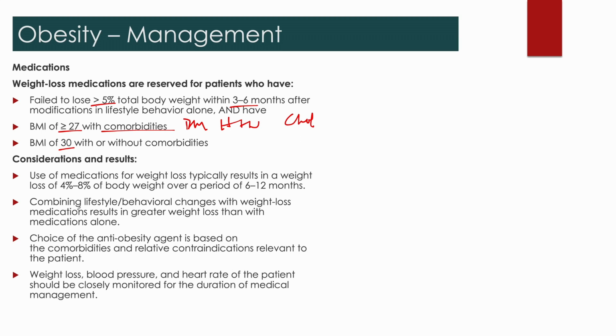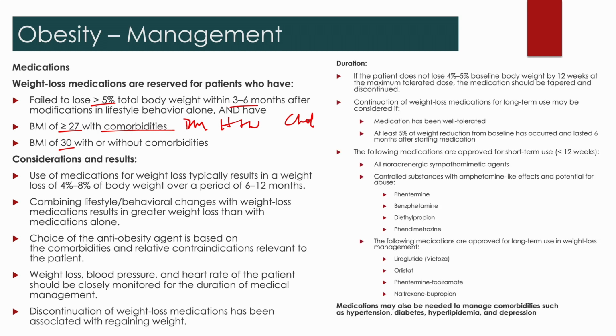It is kind of controversial how long these patients should be left on these medications. And, you know, they have to be closely monitored while they're on them. Again, discontinuation of weight loss medications is associated with gaining it back. So you have to be really careful when you put patients on these medications. The approved medications are listed here. Most medications have been pretty well tolerated, and they have been shown to help jumpstart weight loss for patients. And a lot of times when patients can see the scale moving in the right direction, it is a lot of motivation for them to continue those lifestyle modifications.